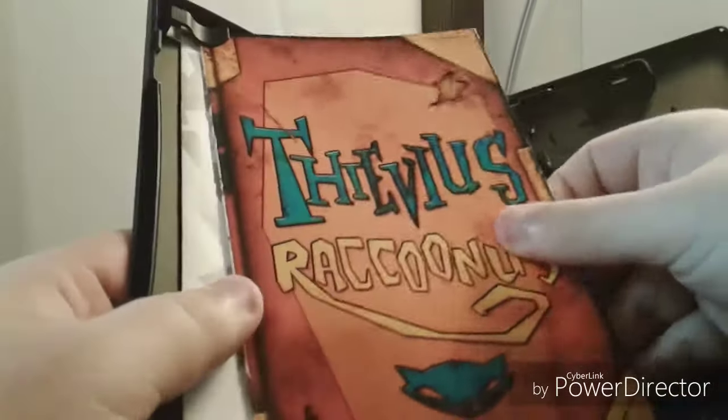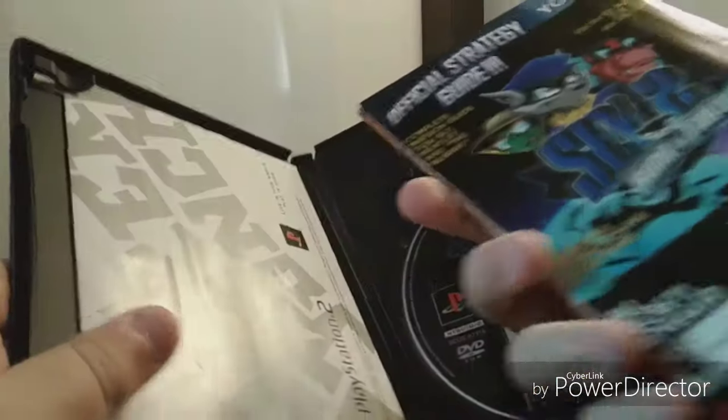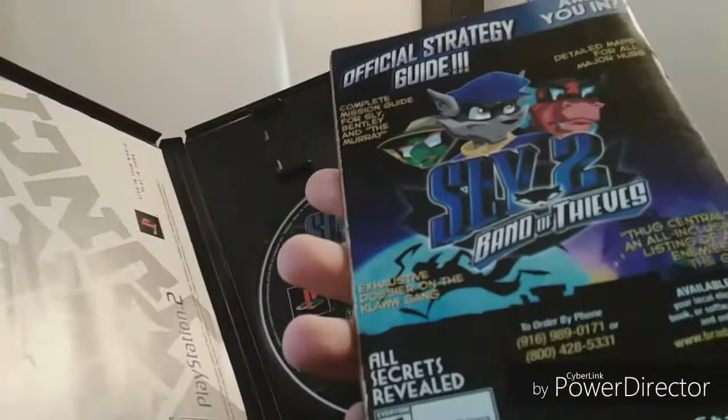And then here's the manual. Oh, I'm sorry, the Thievius Raccoonus. And anything on the back? Yes, there is the strategy guide. And then right here is, I guess, a map of some kind. It shows all of the maps in the game. So like, here's World 1, World 2, and then here's World 3. And this was cool. This was just in here when I found it. And then there's a nice Sucker Punch logo right there.